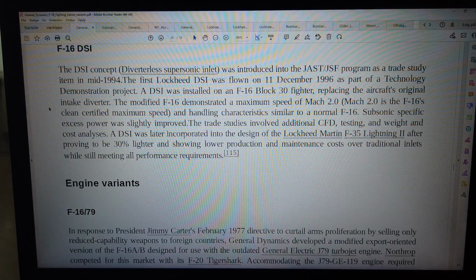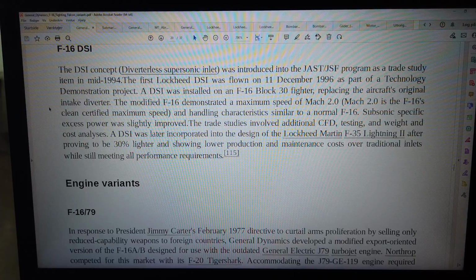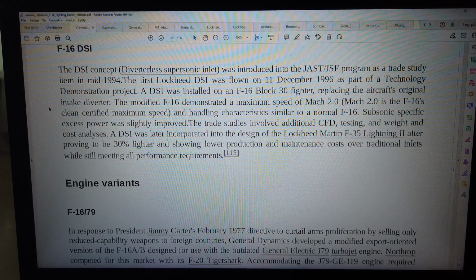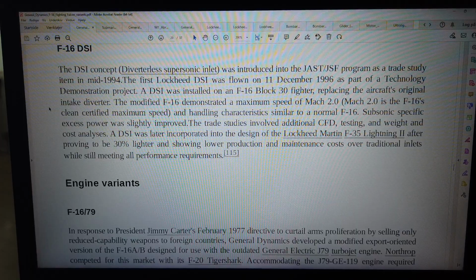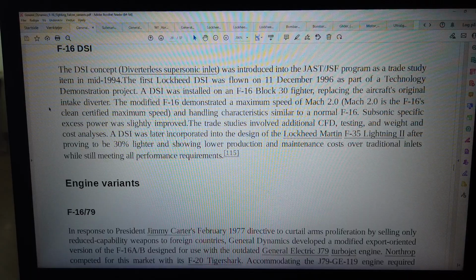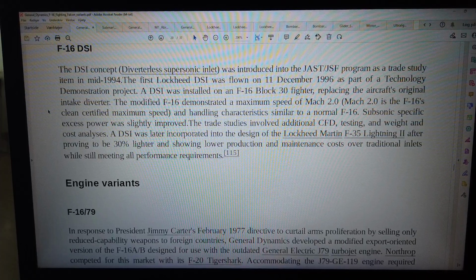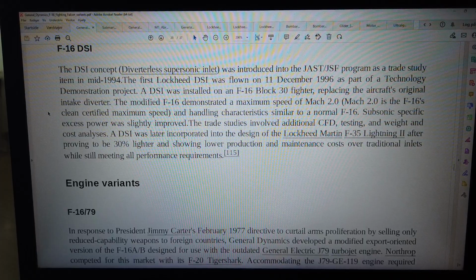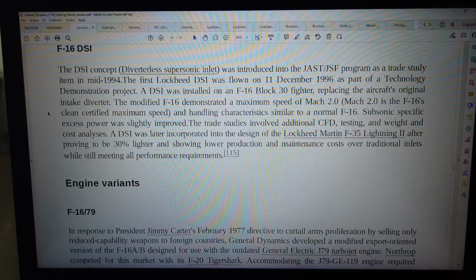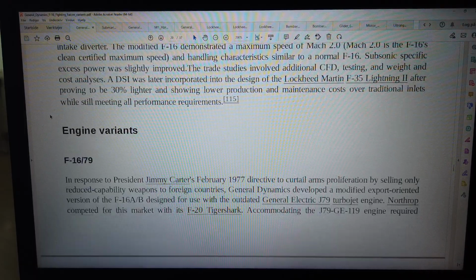Subsonic specific excess power was slightly improved. The trade studies involved additional CFD, testing, and weight and cost analyses. A DSI was later incorporated into the design of the Lockheed Martin F-35 Lightning II after proving to be 30% lighter and showing lower production and maintenance costs over traditional inlets while still meeting all performance requirements. Engine variants.